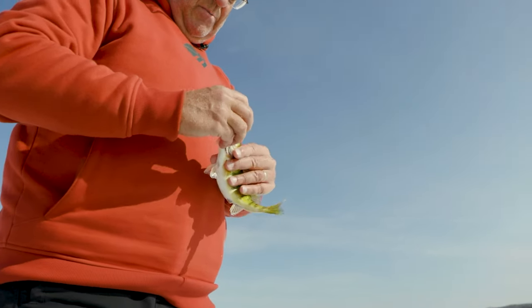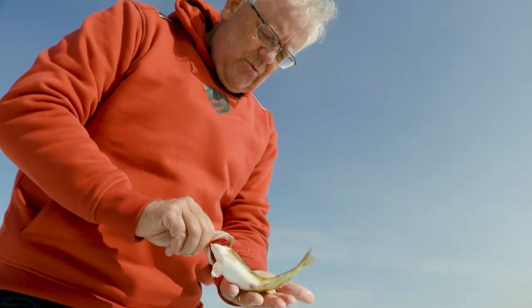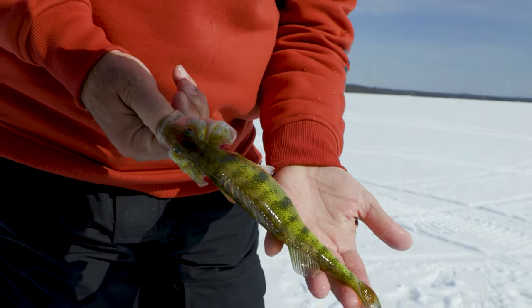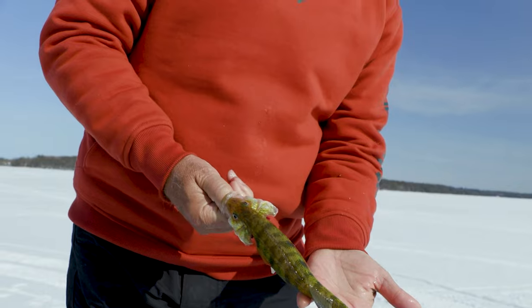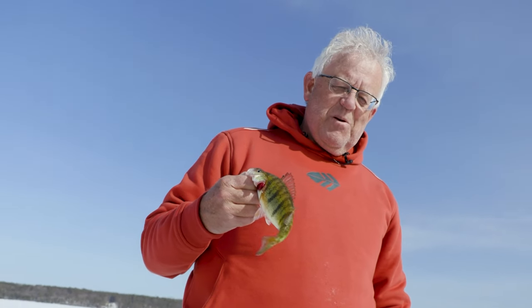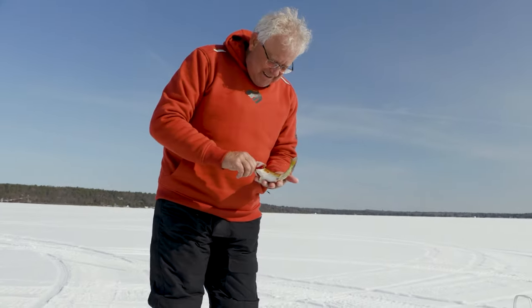Another one in this beautiful northern Michigan sun. Just a really nice eater-sized perch. These aren't the jumbos, but these are perfect for what I'm gonna do, which is take them home to my wife, because she said, you're going perch fishing, you will be taking those fish home. Sounds like my wife. But awesome.